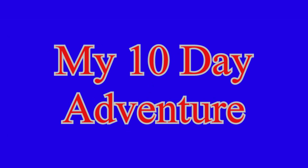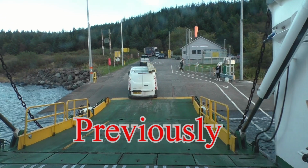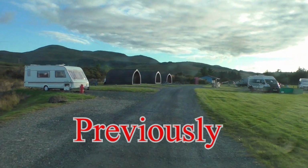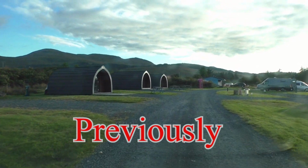My 10-day adventure, episode 3, the beautiful Isle of Mull. My visit to the Isle of Mull started at the ferry terminal at Fishnish, and then it was just a short drive to the campsite where I'd be spending the night, and spending it very gratefully.